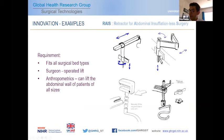We've sketched things out and quickly tried to prototype them. So this kind of communication, where we sketch ideas out and often develop computer models, which I'll show you later, allows us to quickly show our ideas to the people in the team and get their feedback. We're exploring options here about how you might fit the hook to the system, how you might lift the abdominal wall, how we can change the way the system performs to make it more user-friendly.